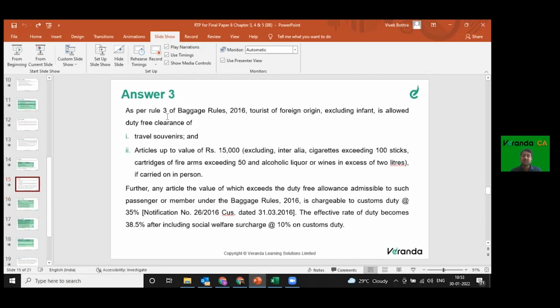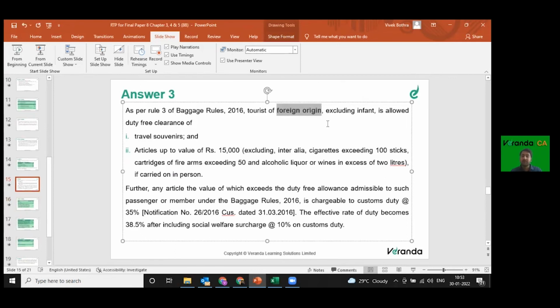As per Rule 3 of baggage rules, tourists of foreign origin, excluding infants, are allowed duty free clearance of travel souvenirs and articles up to 15,000 rupees. It also excludes, remember these are ideally not allowed at all, cigarettes exceeding 100 sticks. So you cannot exceed 100 sticks of cigarettes, cartridges cannot exceed 50, and alcoholic liquor will not exceed 2 liters. So as long as these are within those limits, you are allowed that up to the value of 15,000 rupees.